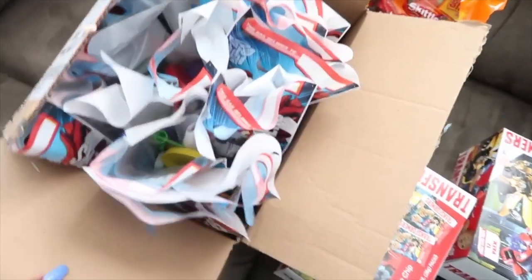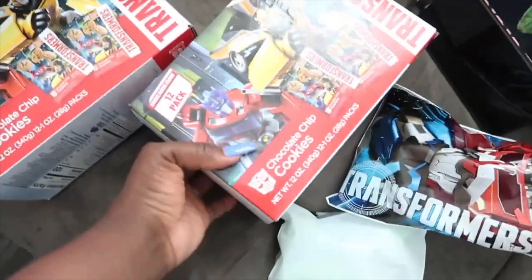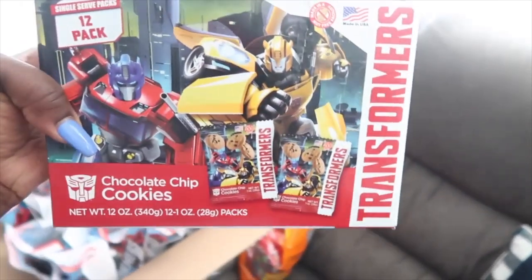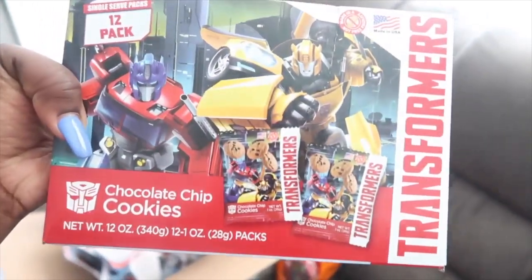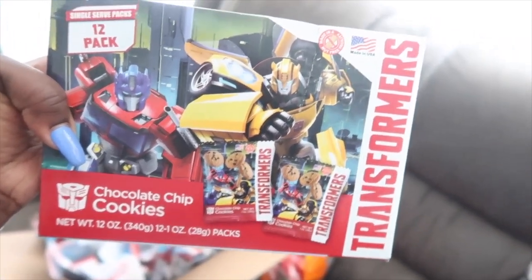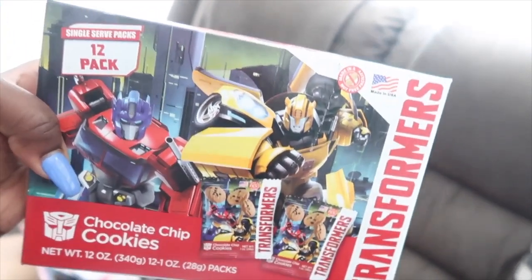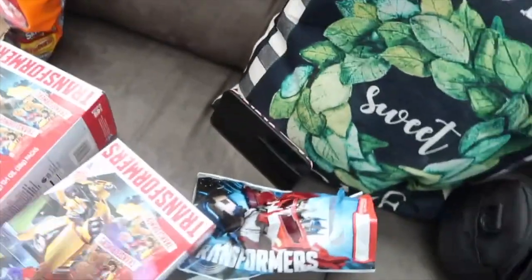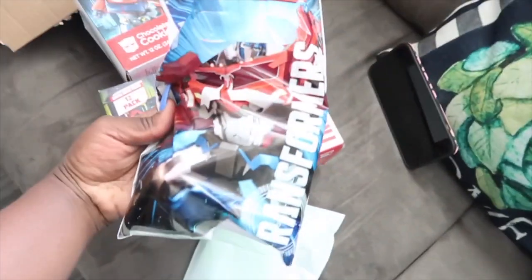I made it back home now. I'm getting ready to fill the bags, but look what I found at the 99 cent store. I was looking for Transformer fruit snacks, but I ended up finding these chocolate chip cookies, Transformer ones, and they're 12 packs. I'm so excited. I think these were like $2.99 for 12, so that was a steal. It's gonna go so perfectly.